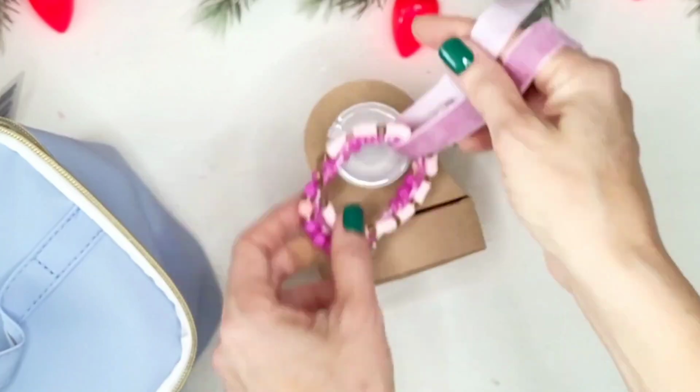I recently put together some gifts for my local women's shelter, and I included some of the bracelets that my daughter made. And it's something just a little bit extra in that gift. And I think for teenagers or young girls, little bracelets like this are a fun little under $5 gift that you could give.